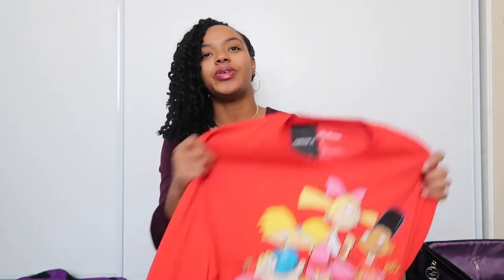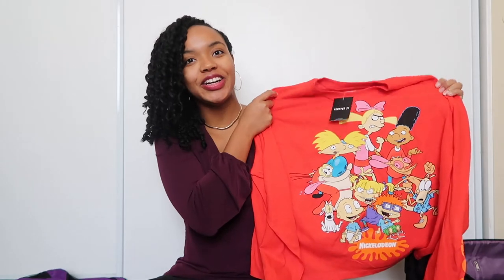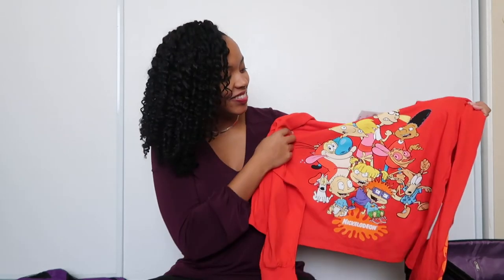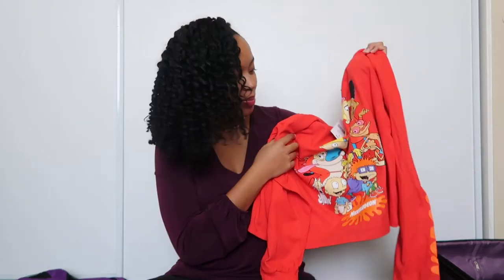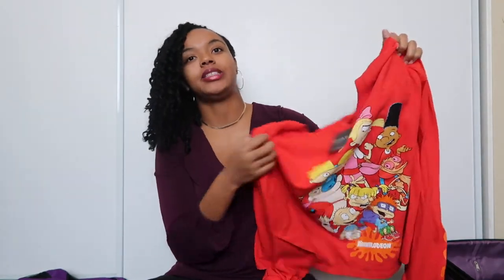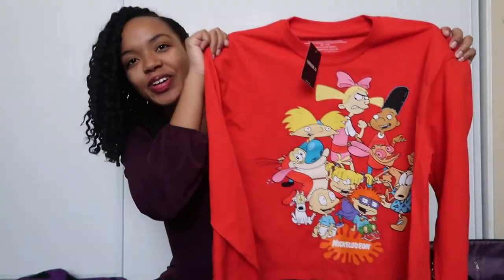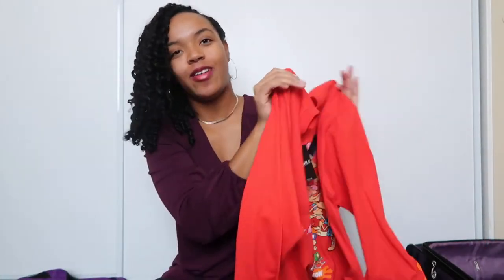So I am bringing this really fun shirt that I got from Forever 21. It is a Nickelodeon shirt. I am a 90s baby. These were like my friends growing up. I loved Nickelodeon. I love Disney too. I'm a Disney girl. I'm a Pooh Bear fanatic, but I did really love Rugrats. So when I saw this shirt, I was like, I have to have that. It's fun, it's lame, it's cute, it's all that in one.